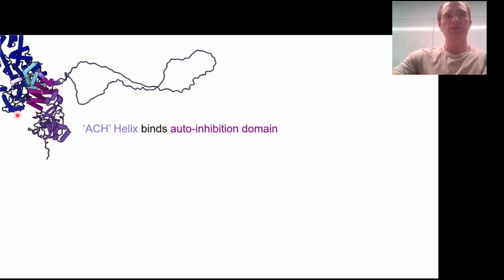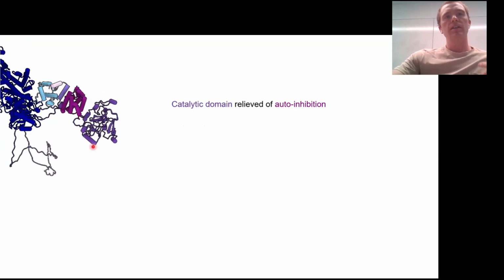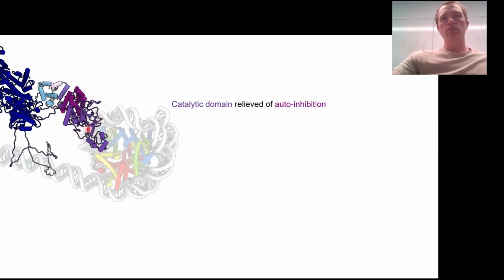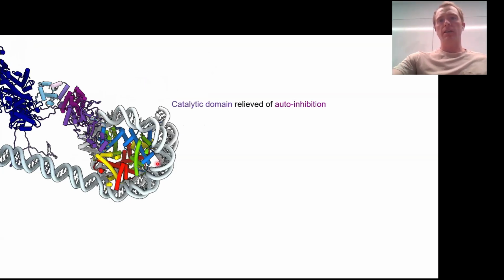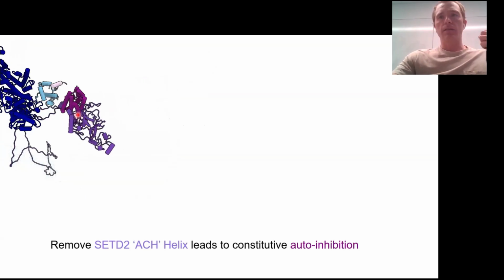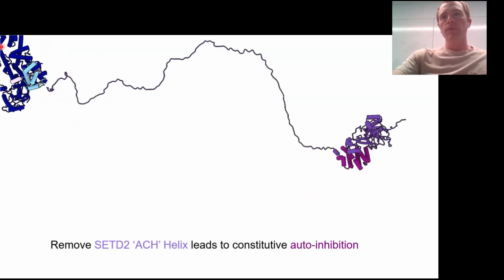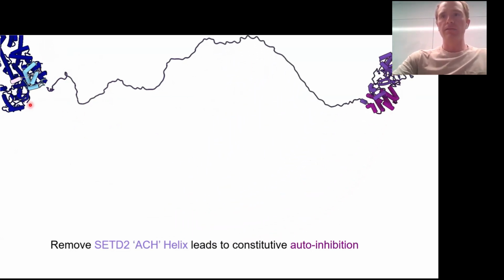And that means as the transcription machinery transcribes through the nucleosome, it is able to position SETD2's catalytic domain in close proximity to this upstream nucleosome, where it can then methylate this upstream nucleosome. And so if this is true, then this helix should regulate this entire process, meaning if I remove that helix, we should have the reverse effect, where SETD2 can no longer become activated because the catalytic domain and the autoinhibition domain can no longer be brought into close proximity to this SPT6 binding interface.